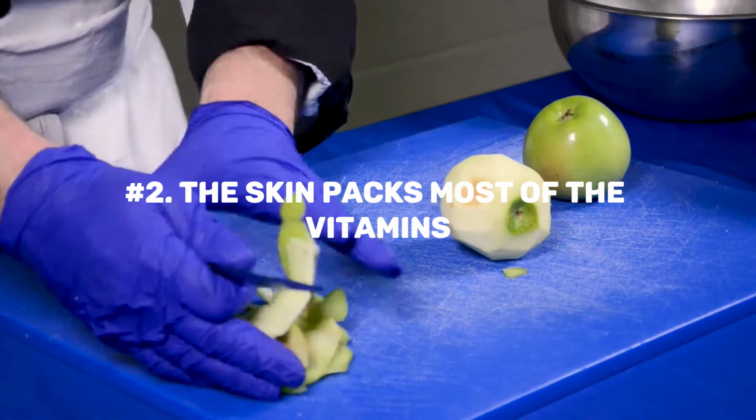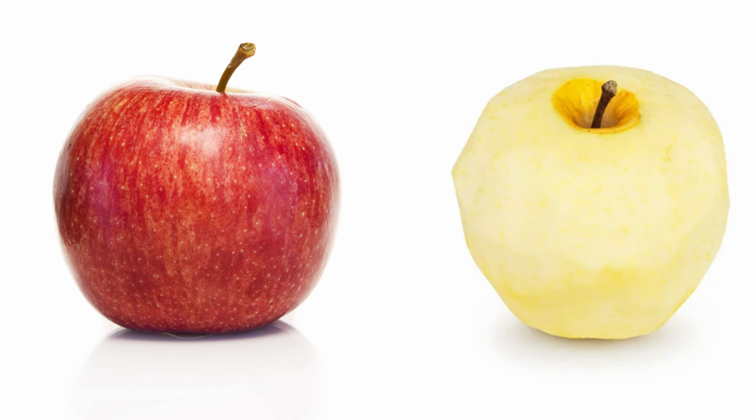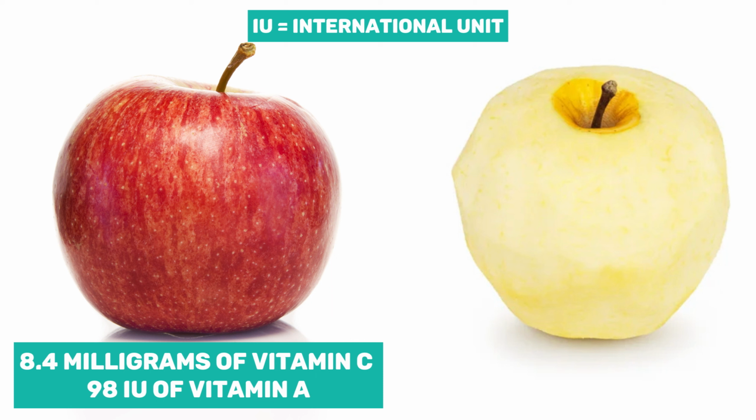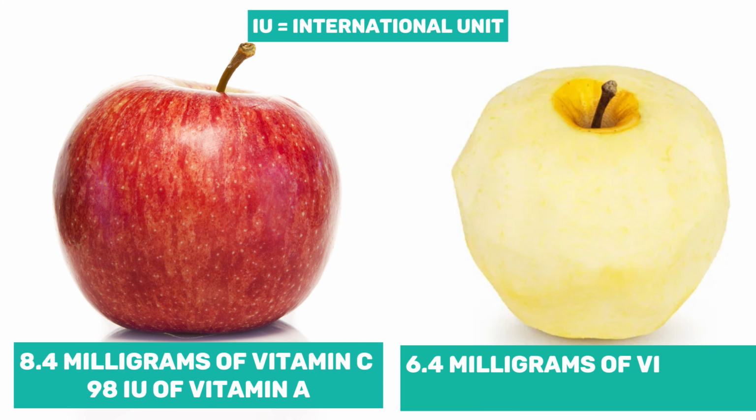2. The skin also packs most of the vitamins. That same medium apple with skin packs 8.4 milligrams of vitamin C and 98 international units, IU, of vitamin A. Ditch the skin and that falls to 6.4 milligrams of vitamin C and 61 IU of vitamin A.